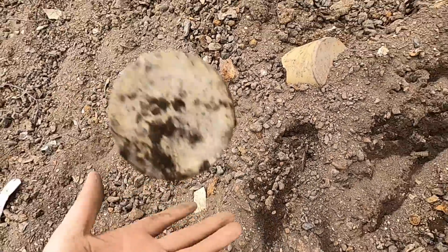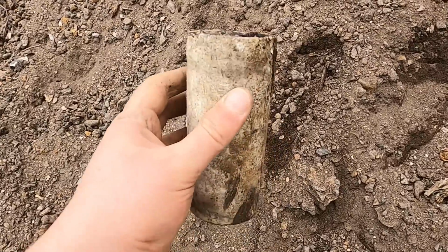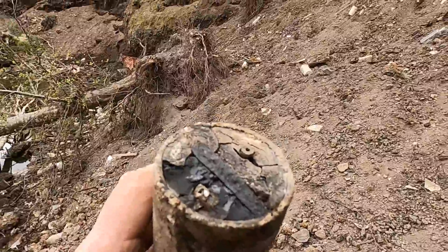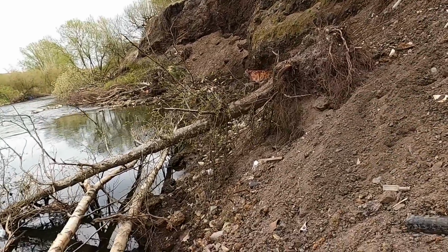It's a wet cell battery, not quite as complete as some I've found. There's somebody who watches my videos who quite enjoys restoring these. So if you're watching, you know who you are, and if you want this one and another that I found recently which is in better condition, then do get in touch.